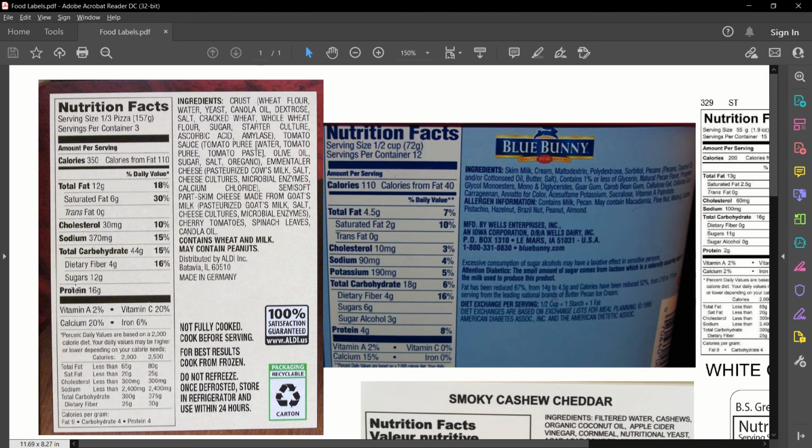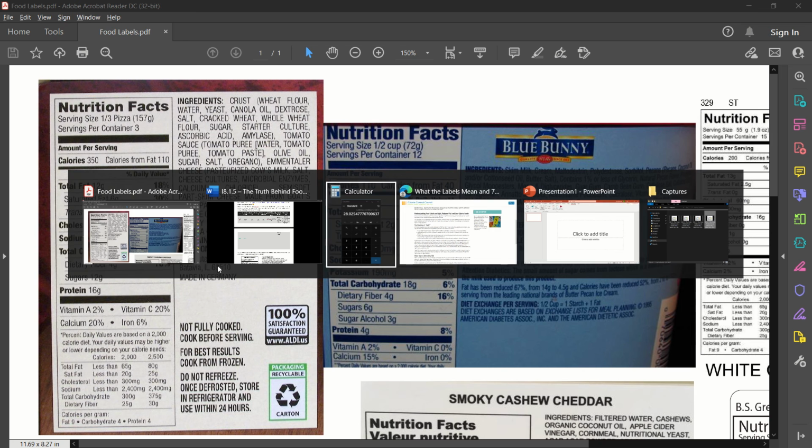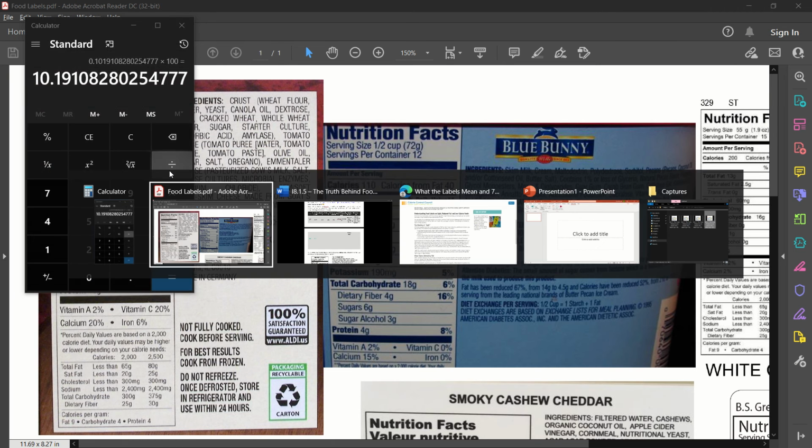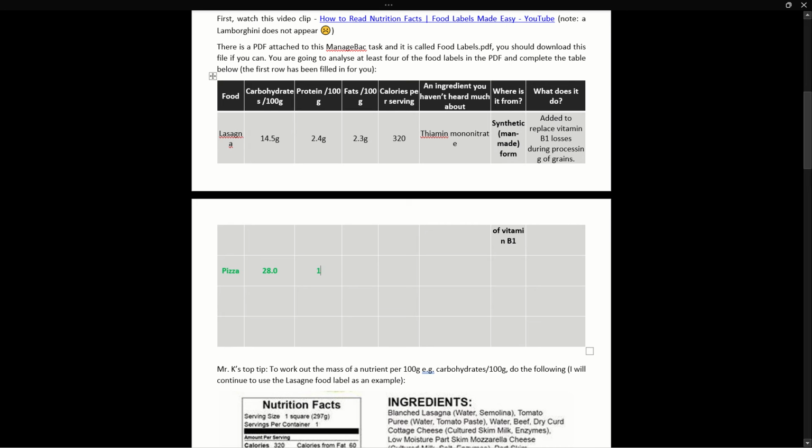It says that 16 grams per, not 100, but per 157. Do the same calculation. So 16, going to divide by 157, and then multiply it by 100. And what do I get? I get 10.19, which to 1 decimal place rounds to 10.2 grams per 100 grams.